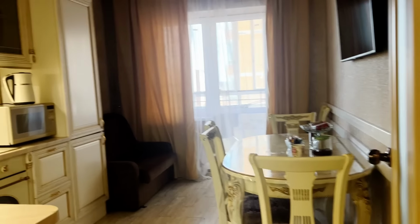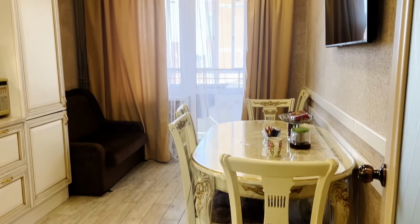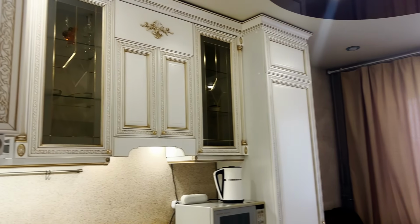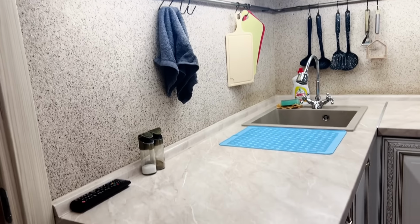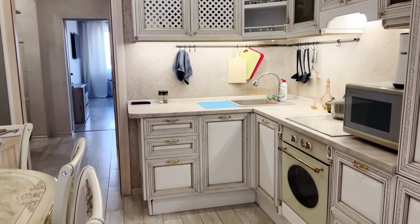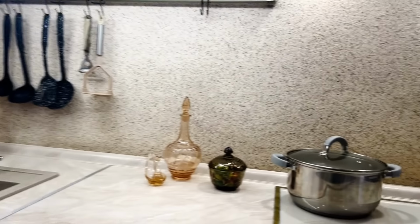Okay, so let's go take a look at the kitchen now. I love this kitchen. It's beautiful. I love the style they decorated it in. I think it's some kind of European style. We may have even seen it at some point in America, but it's still pretty popular here, although I believe maybe it was more popular in the late 2000s. They have a tiny sink, much tinier than we usually have in America.